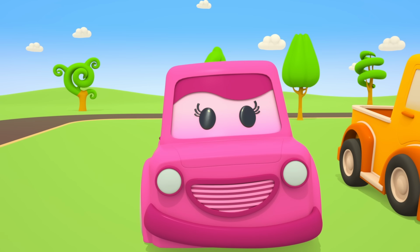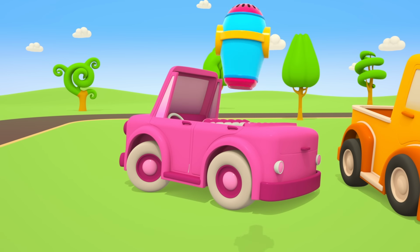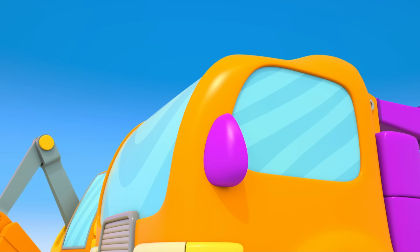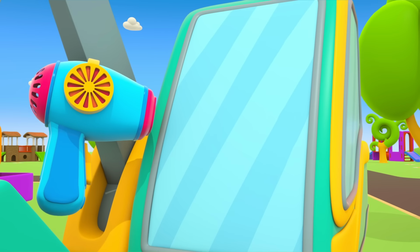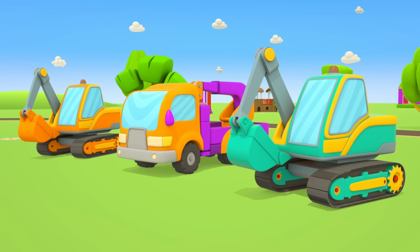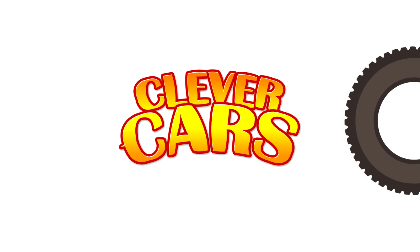Time to get dry. Let's turn on the hair dryer. Ooh, lovely. Great job, clever cars.